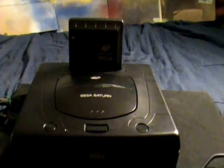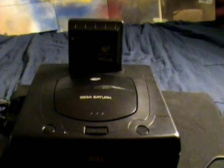So, just a brief overview. There are 5 games that can be played on the Sega Saturn Netlink, and those games are Duke Nukem 3D, Saturn Bomberman, Sega Rally Championship Plus Netlink Edition, Daytona USA CCE Netlink Edition, and Virtual On Cyber Troopers Netlink Edition. Now, the thing to keep in mind is there are multiple versions of most of these games.